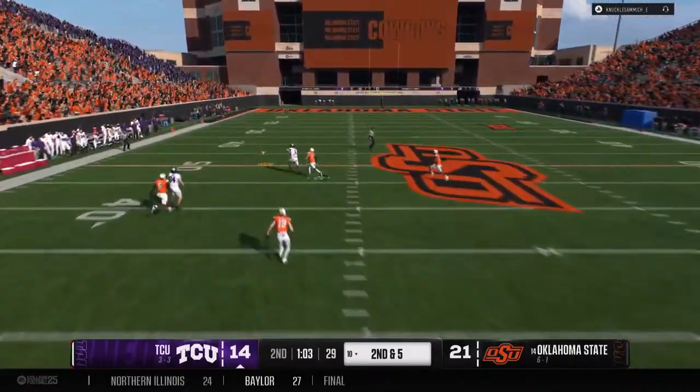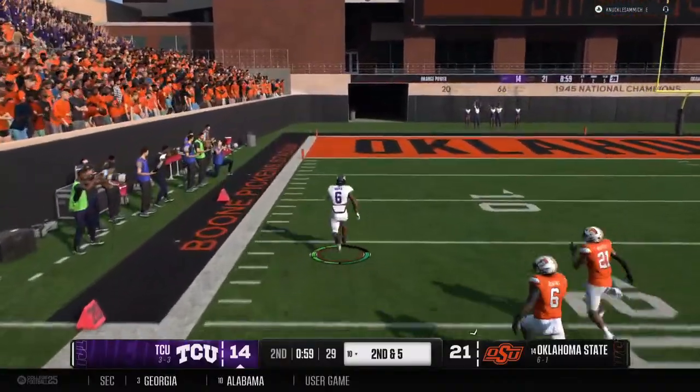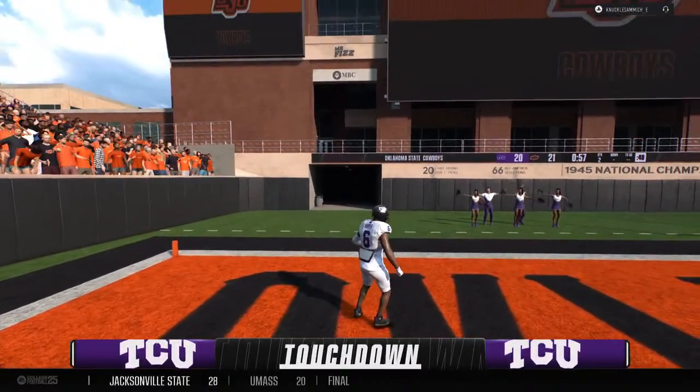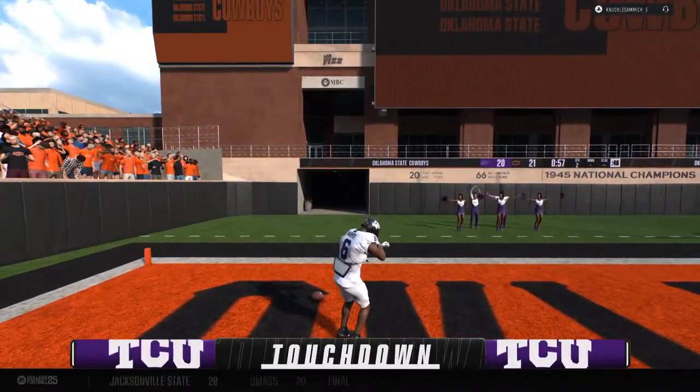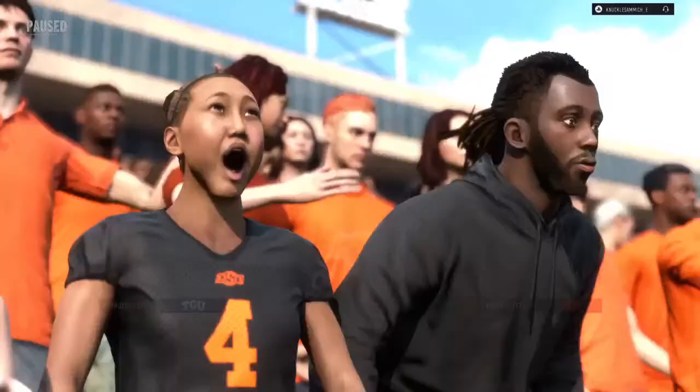Oh, he's going to try to hit him over the top. He's got it down the left side. And he breaks into the open. Touchdown, Horned Frogs! And once he found daylight, it was Katie bar the door, baby. I like it.